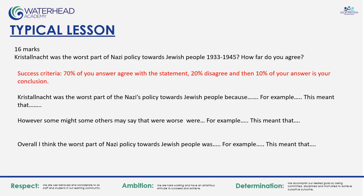Now you can see here a typical example of a question we might answer in class in the GCSE lesson. It's worth 16 marks. It's our biggest type of question on the exam paper, and we also have an additional 4 marks for spelling, punctuation and grammar. It's an essay where you have to agree and disagree with the statement in the question. This one says Kristallnacht was the worst part of Nazi policy towards Jewish people between 1933 and 1945. How far do you agree? So you have to agree with the statement, disagree, and then write a conclusion at the end.